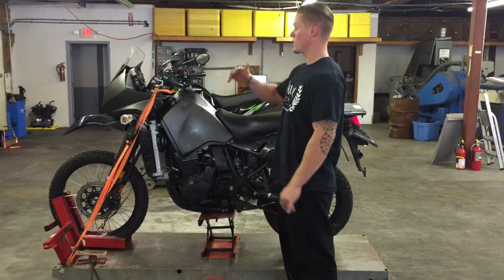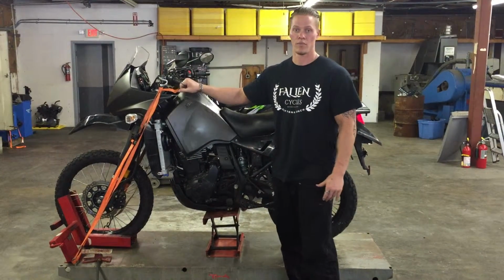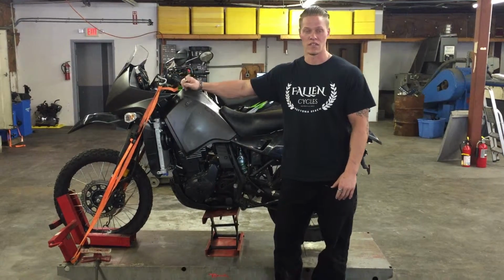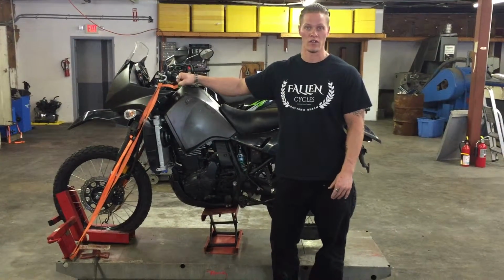I'm gonna start the bike up, we'll go around through a few of the electrical operations, and then I'm gonna run it up and down through each one of the gears. That way you can see it in a running and driving condition prior to us parting it out.